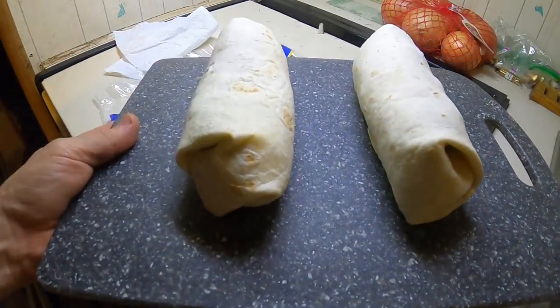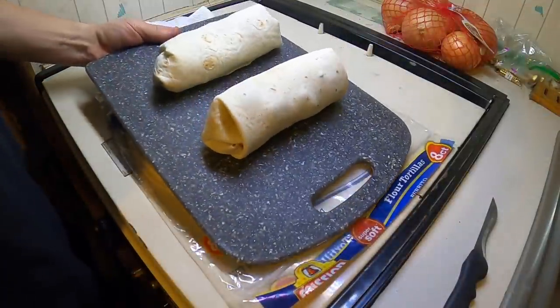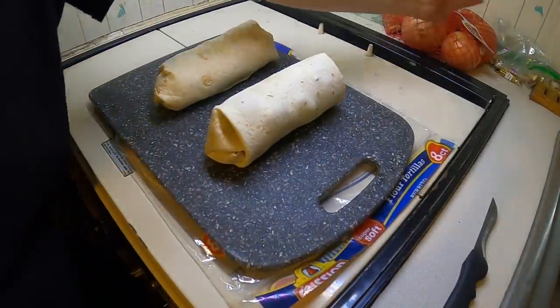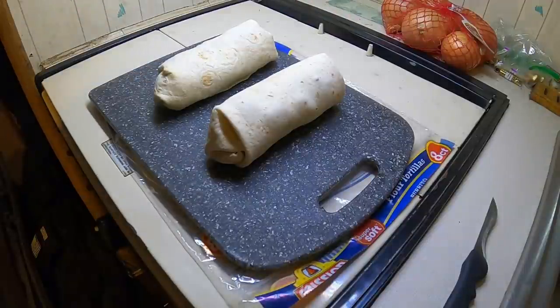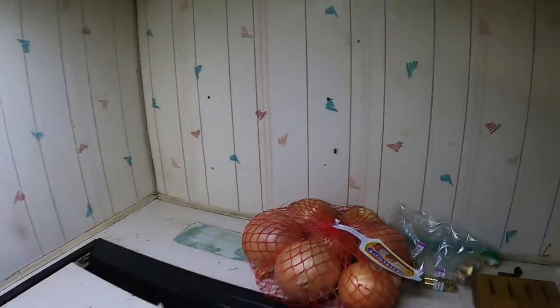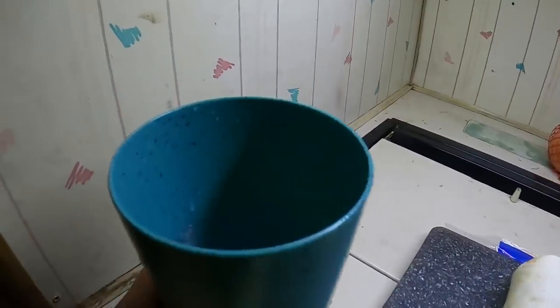A couple burritos for lunch. Chicken veggie. Oh, go away, you fly. You've been in here for months. I swear this is the same fly. This is my pet fly, Frank. Don't mind him. He's just trying to get all my burritos. I'm trying to have a little lick. You fuck off, Frank. These are my burritos. Burritos and water.